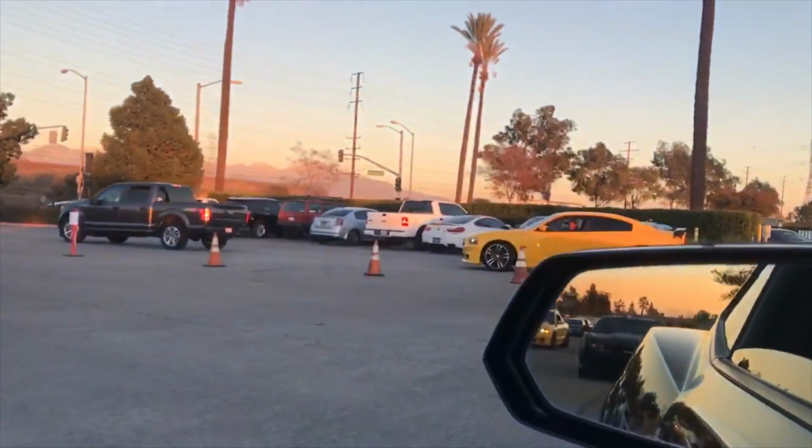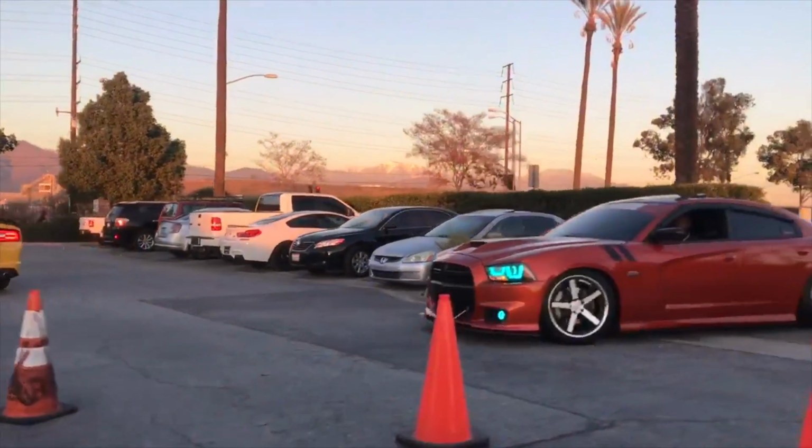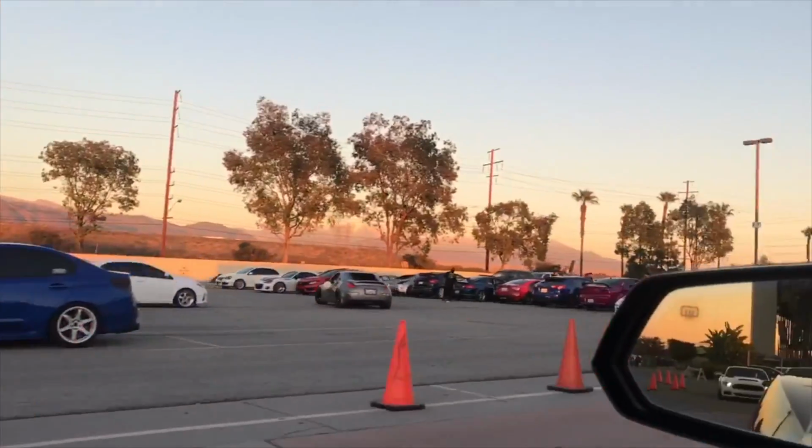Five hours later. We made it, guys. Look at that Ferrari. Look at this guy. Okay, check him out. We got some more sick rides, guys. A lot of sick rides up here, dude.